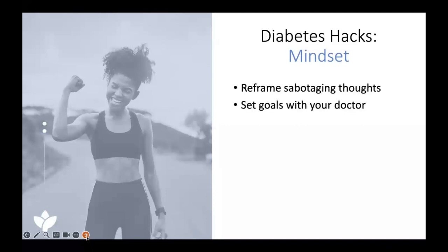So the next mindset hack that I want to talk to you guys about is setting goals with your doctor. A lot of people who are on medication for diabetes might have the opportunity to decrease their medications, but your doctor might not necessarily mention that to you. So if this is something you want to do, to be able to decrease your medication or potentially even get off medication entirely, talk to your doctor about it, set your goals.